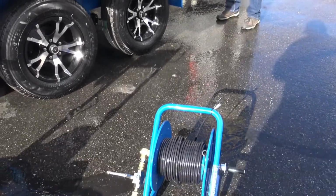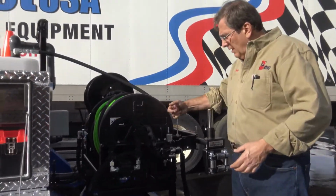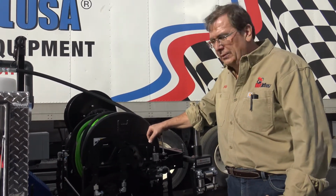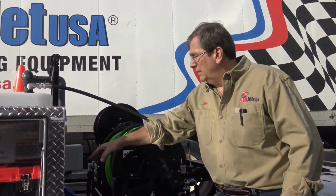One feature as you shop, we'll call it our mid-price range: ask them if they've got hydraulic drive. Hydraulic drive will pull a tank up off the freeway. Hydraulics are great. It's powered by the engine on a separate hydraulic drive.